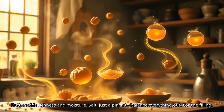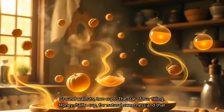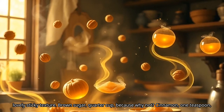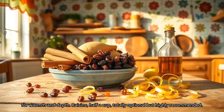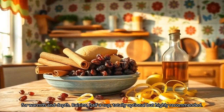For the filling, ground walnuts, 2 cups. The star of our filling, honey, ½ cup, for natural sweetness and that lovely sticky texture. Brown sugar, 1/4 cup, because why not? Cinnamon, 1 teaspoon, for warmth and depth. Raisins, ½ cup, totally optional but highly recommended.